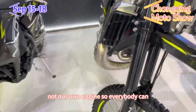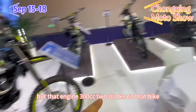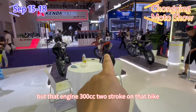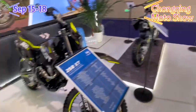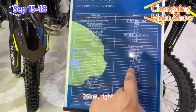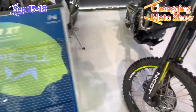So everybody can get it from Chongqing and equip it onto their bike. But that 300 two-stroke engine on that bike is made by ourselves. 26 kilowatts, right? I said this one, 26.